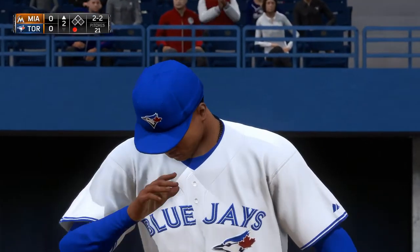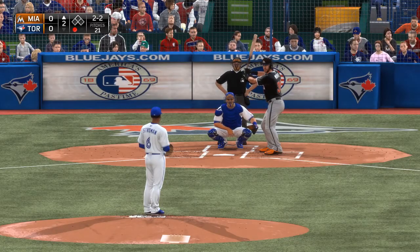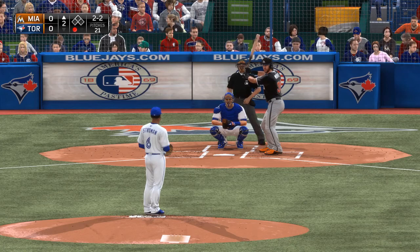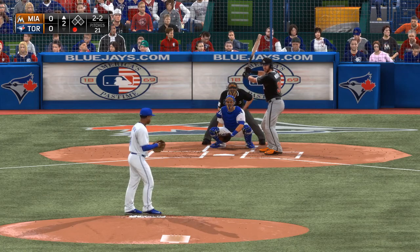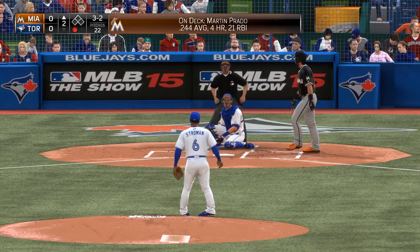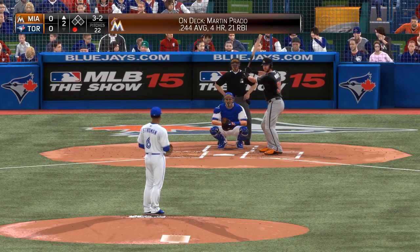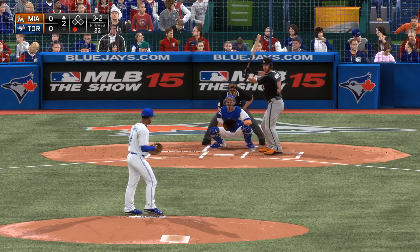2-2 now. 4 pitches: fast, slow, fast, slow. E.K., you thinking fastball here? It seems to fit the pattern, but you better not get too predictable out there. Guys will catch on quick. And that misses, so it's a full count, 3-2. Payoff pitch coming.